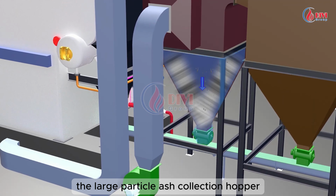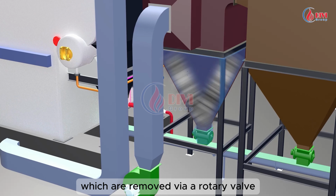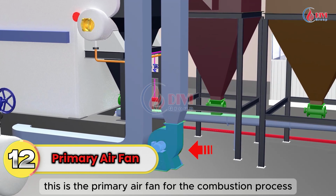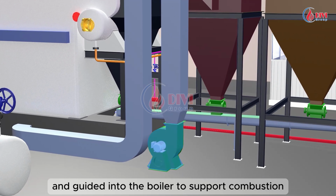The large particle ash collection hopper below the air preheater gathers some of the larger ash particles from the flue gas, which are removed via a rotary valve. This is the primary air fan for the combustion process. The air is blown through the air preheater and guided into the boiler to support combustion.